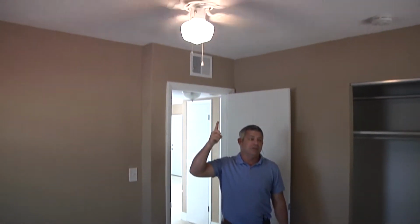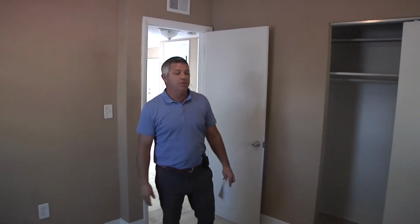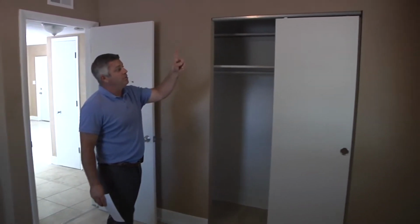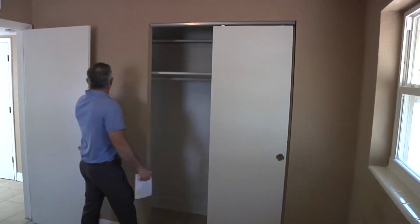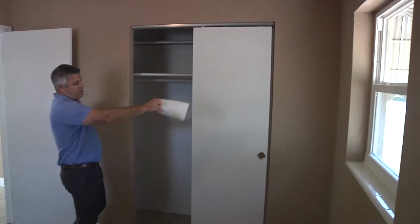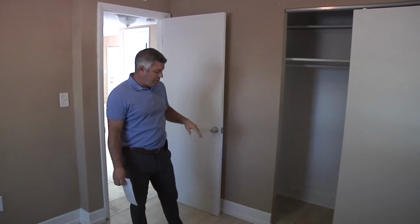Ceiling fan with a light above. All the windows have been updated with really nice vinyl windows in here. You do have a closet, a smoke alarm above. Got a closet right behind me here. Let's see the size of this thing. You're going to come from right about here where the door is, almost all the way to the outside wall. So you definitely got a lot of storage in this room here.